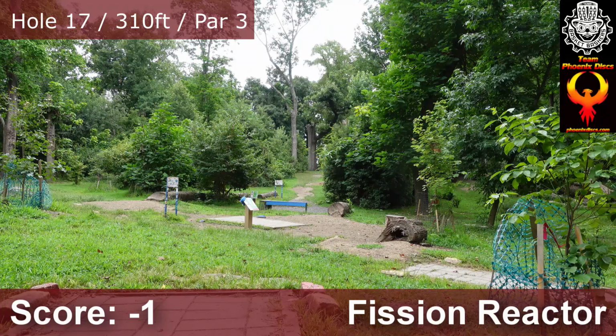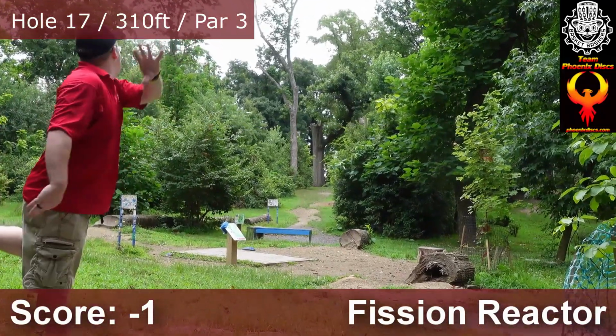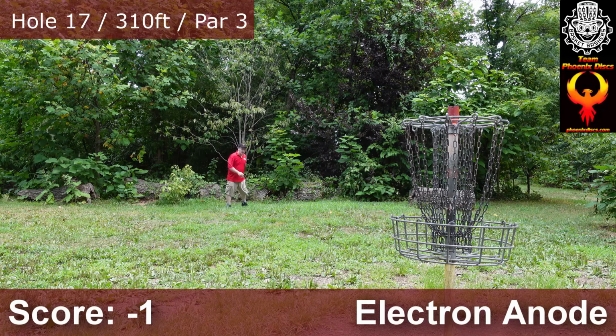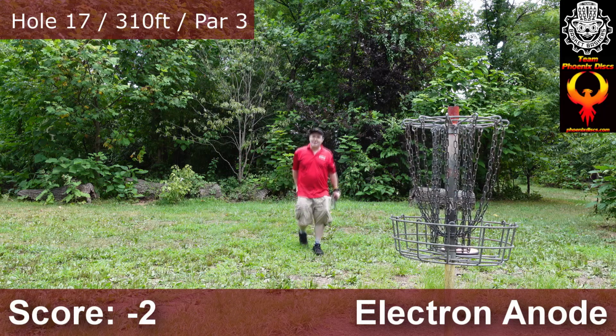Hole 17's pretty fun. Just a straight shot uphill, like 310. Basket's to the right of that big tree and past it. Really just gotta give us a pump with the Reactor, I think. Hook, hook. There is OB up there. We'll see if I'm flirting with it. Gotta capitalize on those.